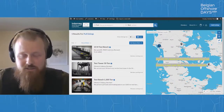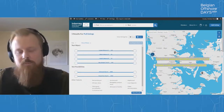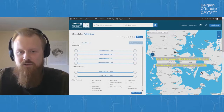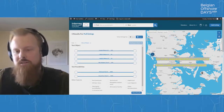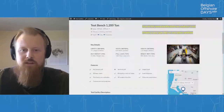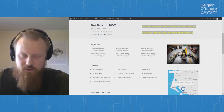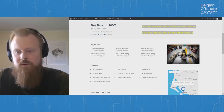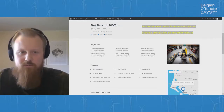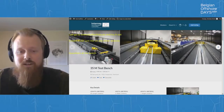So if you click on pool test, then you can see the pool tests. Then you can filter at least this many tons pool, because that's what you need. Maybe not more than 1,000, because then it'll be too expensive. Then you get a list, and you can go in and see a quick overview, and there's a free text field where they can enter what they want, and then there's the contact information. So it's just like Airbnb.